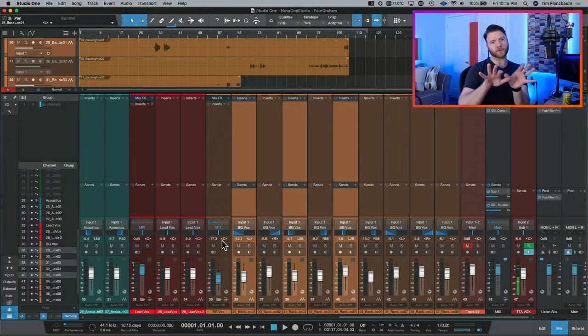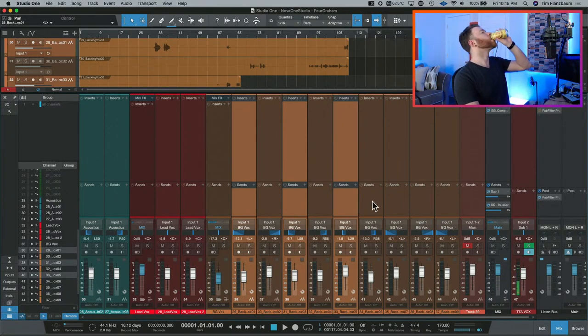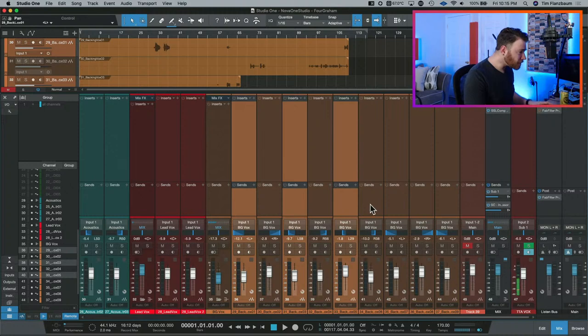So you can take all of them, and the relative balance of your pan for what you have selected in that temporary group, that difference is proportional all the way across. And I think that is really cool. Makes things super handy.